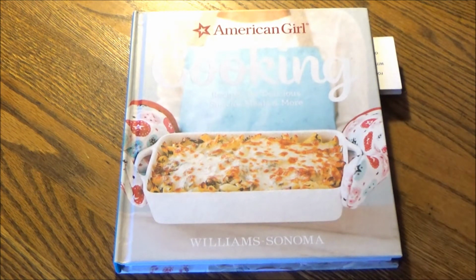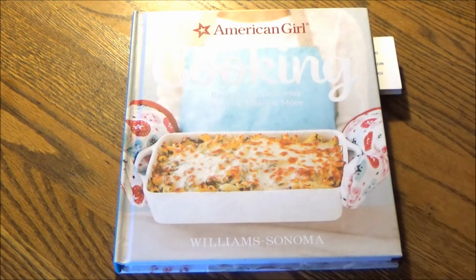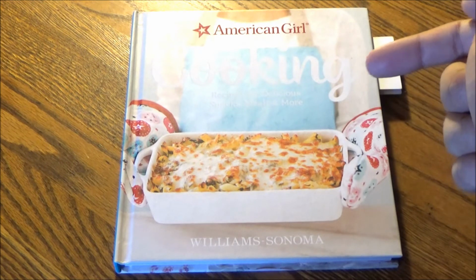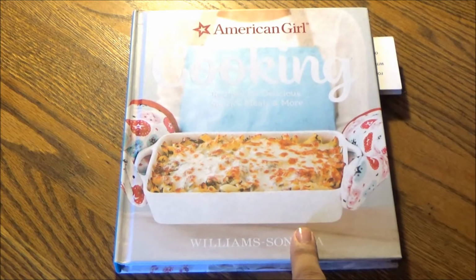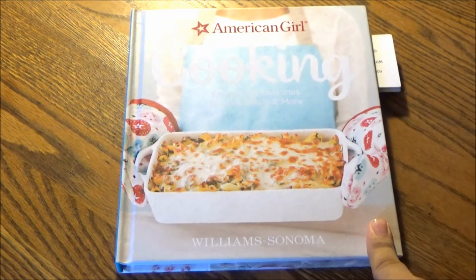In the past couple of days, we welcomed Hannah Montana, aka Miley Stewart, aka Miley Cyrus, and Strawberry Shortcake to the library, and now we welcome American Girl, by way of their very own cookbook, simply and succinctly titled American Girl Cooking. Recipes for delicious snacks, meals, and more. This is a Weldon Owen publication in partnership with Williams Sonoma. And it's also from the American Thrift Store in Passaic, here in New Jersey.